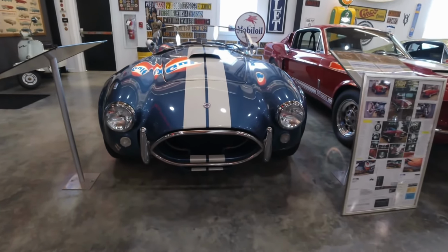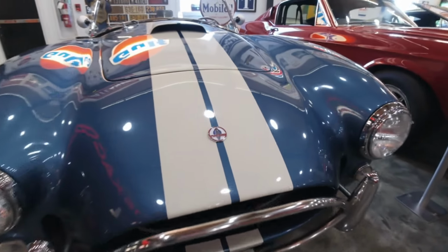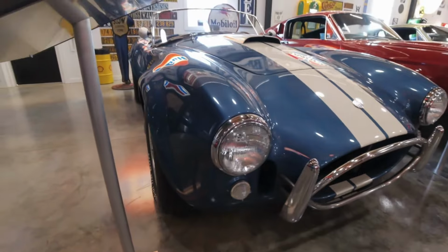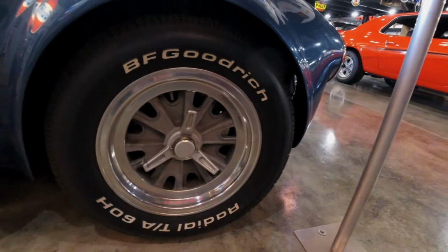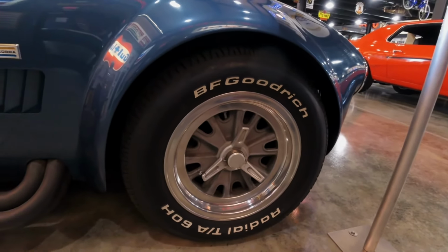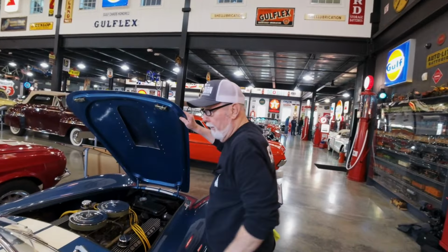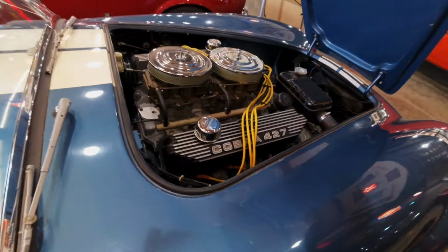It's a replica of either a 65 or 66 Cobra. It was built in the 80s. It's not a real Cobra. If it was a real Cobra, it would be a $1 million car. But this is a replica, so it's probably worth about 80 or 90,000. It's a very nice job, a high quality replica. And it does have a 427 engine. I hold it up because I don't have a prop for it. 427 Ford. Just beautiful, huh?